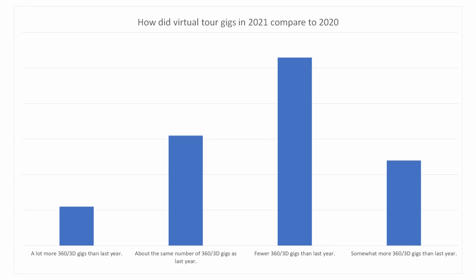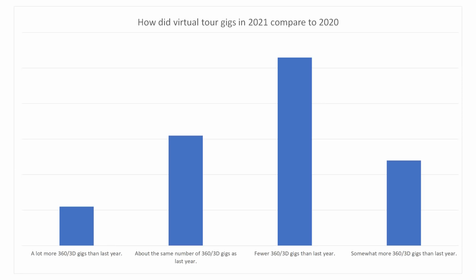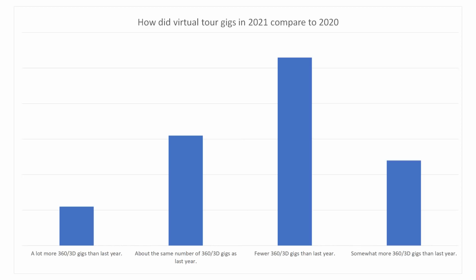How did it compare though to 2020? So a lot of people said the same thing. They had fewer of these 360 virtual tour gigs than last year. And some had about the same, but there was a very few that said that they had somewhat more gigs than last year, and very few said that they had a lot more gigs than last year.